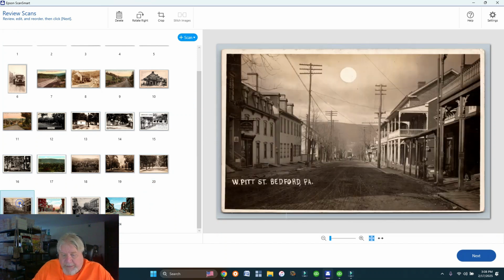And as we continue to come into town, here we are on West Pitt Street, which is the Lincoln Highway in Bedford. And this is a real photo view. This one was posted as well, but you can see some stores along the street there. The street appears to be a dirt street at this time.